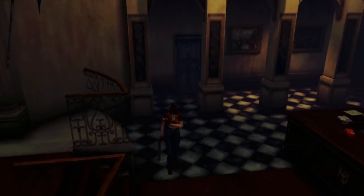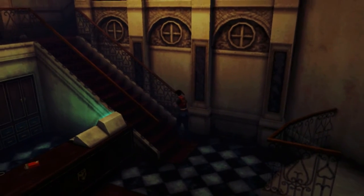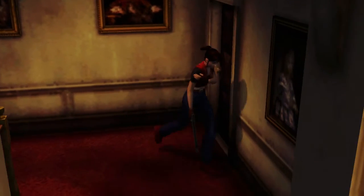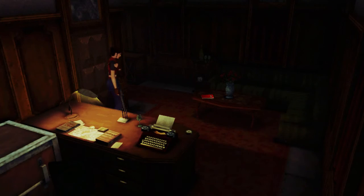I seriously need a save room. I have no way of getting rid of these items. This game is friggin' hard already. Throw me a bone, Capcom. Come on, let me save. Please be a save room, please. It's been an hour and 41 minutes already. Finally.